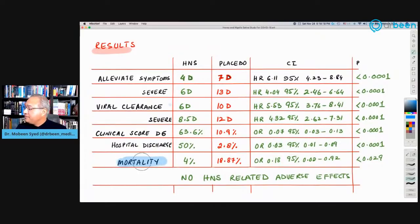Mortality. Honey and Nigella Sativa patients, 4% mortality. And this is severe. So we're not talking about all patients. On average, out of 100 all patients, that includes asymptomatic, symptomatic, mildly symptomatic, moderately, and then severe. Out of all of them, 4%. And we know that out of severe, at least 30 to 50% of the patients die. Here, check this out, mortality in HNS, 4%.